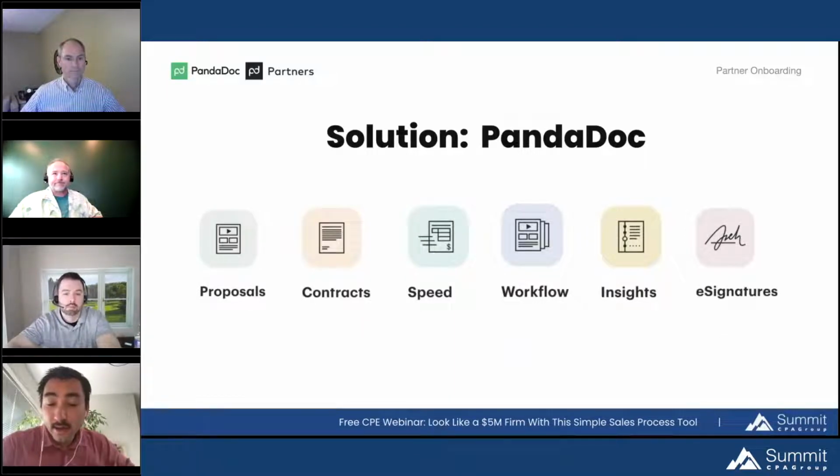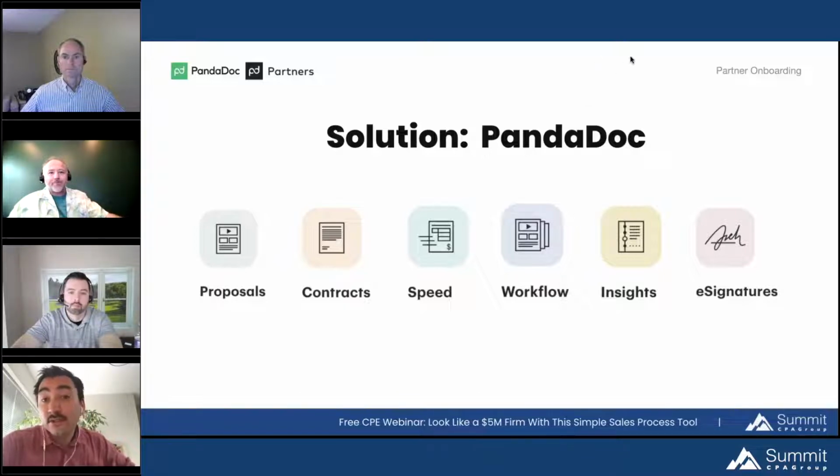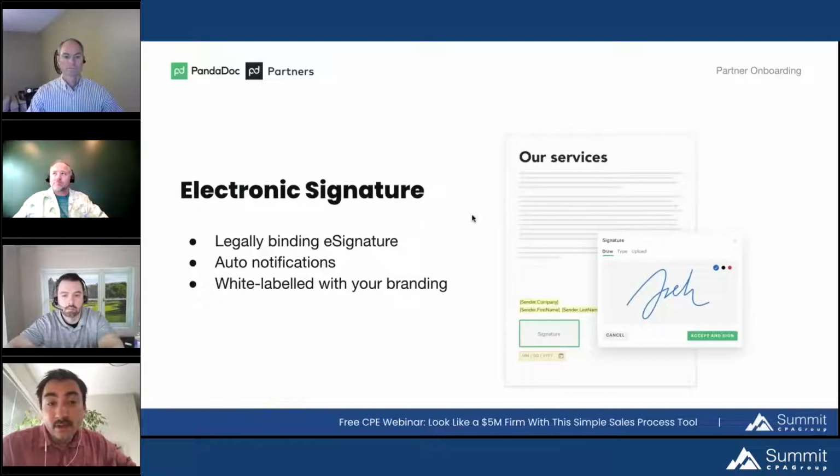Exactly. And like I prefaced this meeting, when you're using everything in PandaDoc, it really is an end-to-end solution. But you can focus on how you're using PandaDoc at any particular step of your workflow, if that's the main area where you're experiencing issues. So let's go to the next slide here.